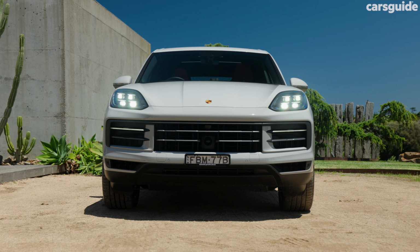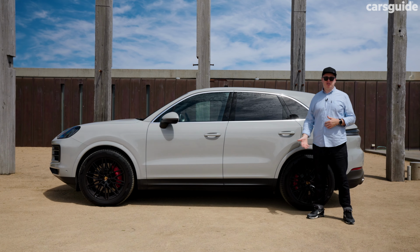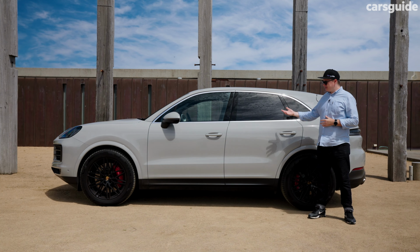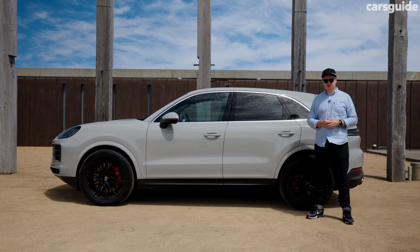Time may be running out for the V8 engine, but the Cayenne S is a reminder of just how good it can be. It's powerful, it's responsive, the Cayenne is stylish and it's practical. It's really everything that modern luxury SUV buyers are looking for. And so if this is to be the last V8 or one of the last V8s that Porsche produces, well, at least it's going out on a high.